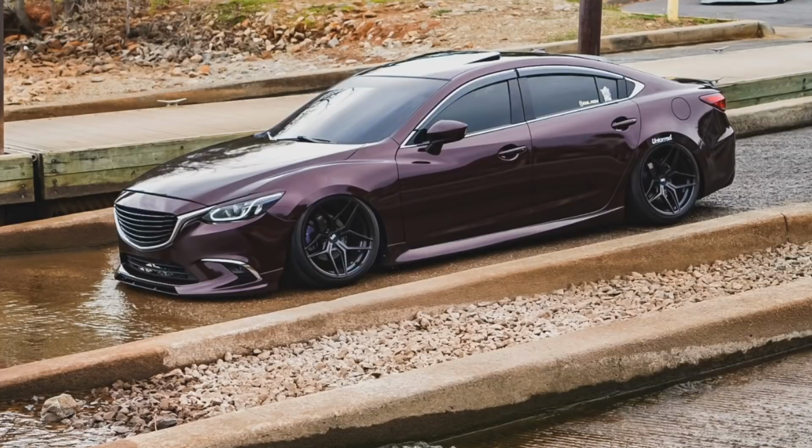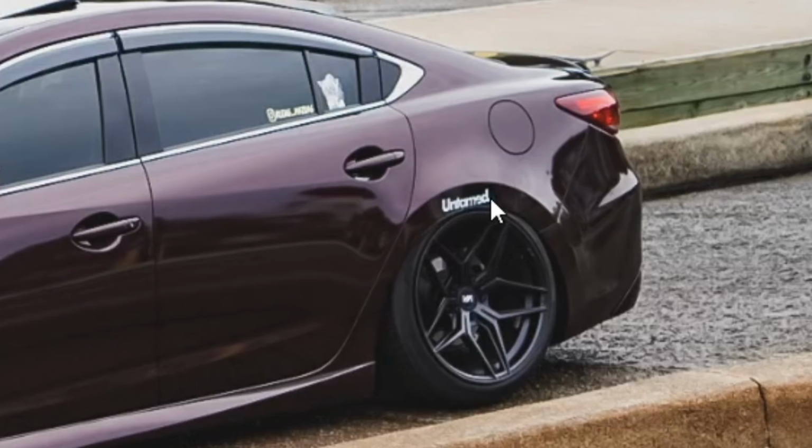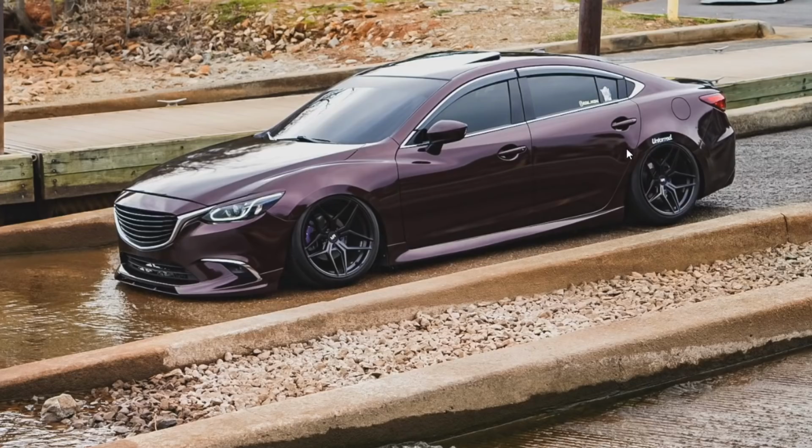Next car, we have a super slammed Mazda sedan. My one pet peeve when you slam a car is if you have a sticker on your fender of some sort, I know you're just covering up some damage. I know it. And I don't like it. It just looks tacky. It's like you just put a band-aid on it. My eyes are instantly drawn to the damage now. I know underneath there is probably a scrape of some sort.